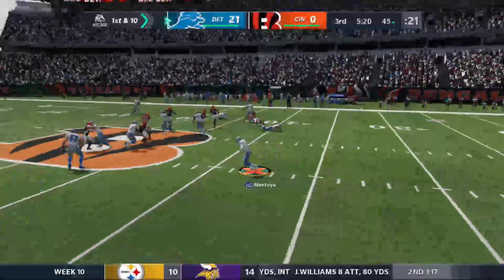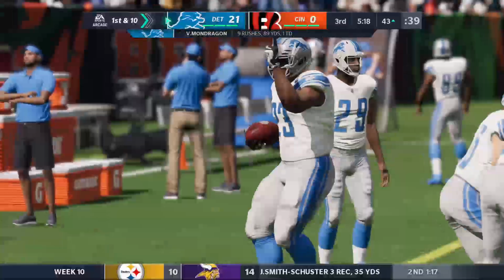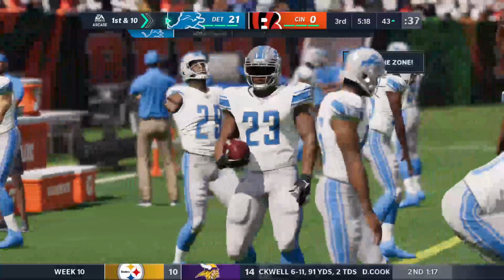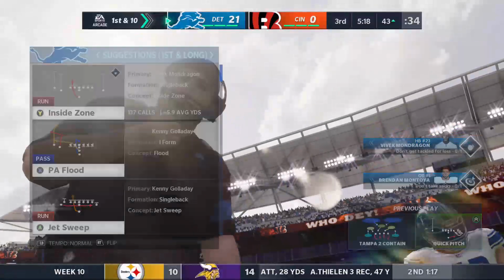Now they try the right side here. Fighting through, and he's got space. And he gets this to the other side of midfield across the 45 before going out. Right off the bat, it's a 1st down to start the drive, 12 yards.